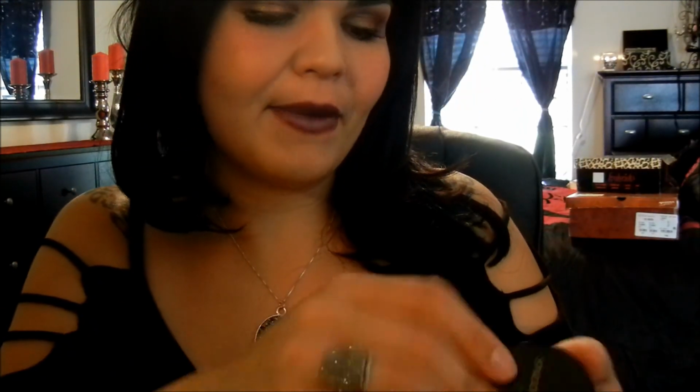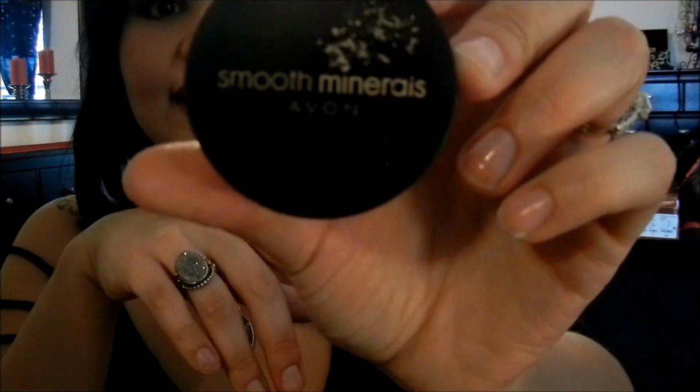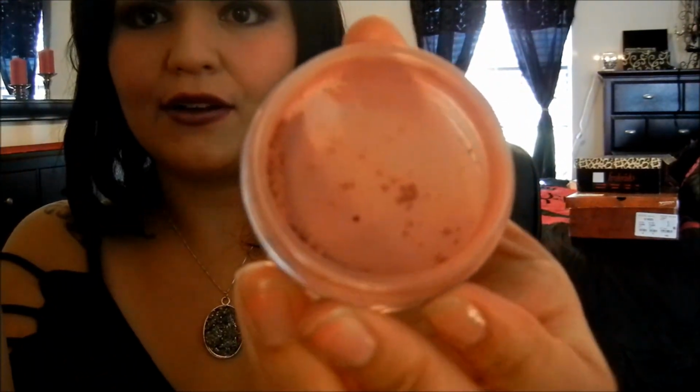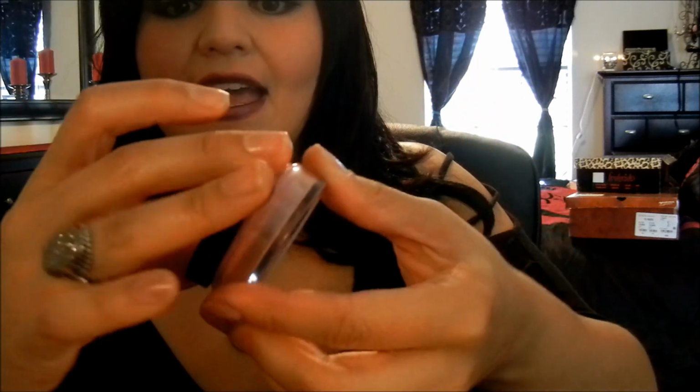And then for blushes, my go-to blush all the time is by Avon, actually, from the Smooth Minerals line, in the color Perfect Plum, and I think I paid like $7 for it. You just tap it and it comes out at the top, and you can swirl your brush in the top. I've been using this forever, and I absolutely love it because it gives me that barely blushed look. It's a really smooth finish, and I love it.